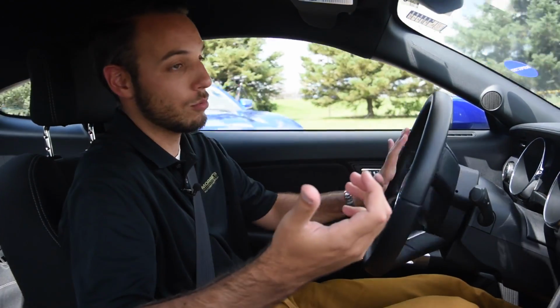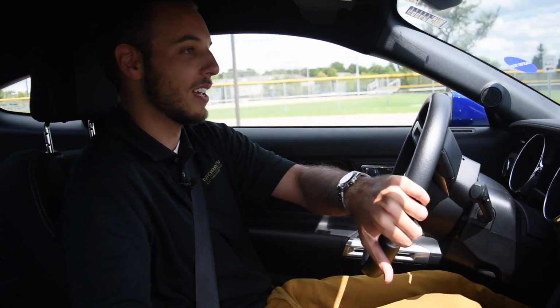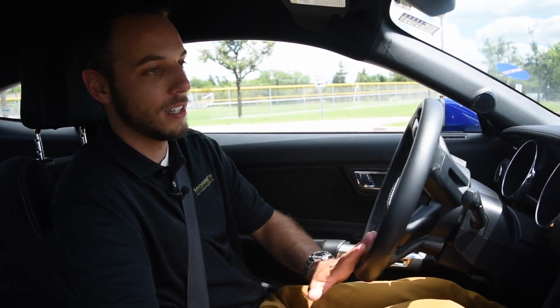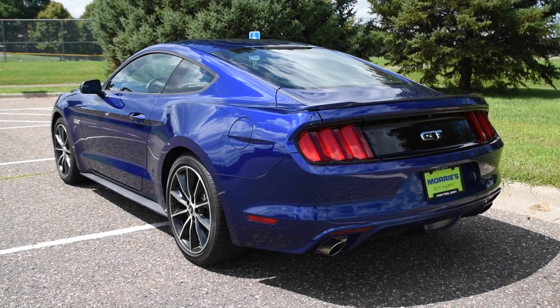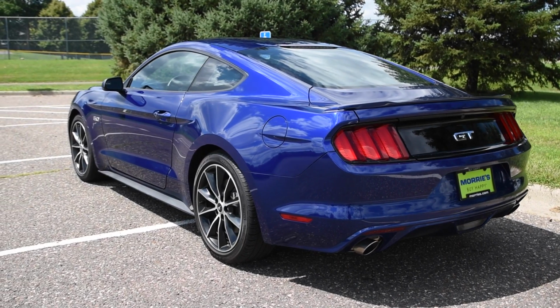I think it's great. Get out, drive one, drive both of them, see what you think. It depends on what you're looking for, but overall to me, it just kind of comes down to style. Easy use, backup camera. Hey, you can drive this car all year round if you wanted to.